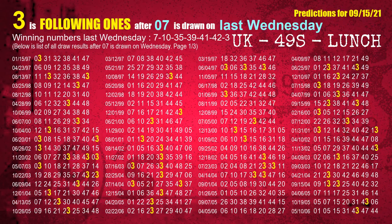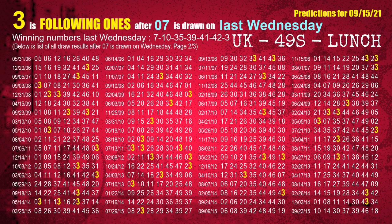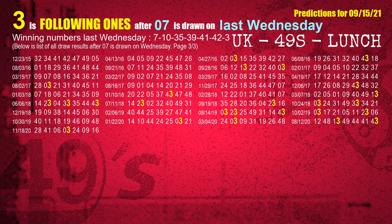After calculating following ones with today's result, we will find out following ones through the result of same day last week. The first winning number last Wednesday is 07. We list all draw results which are 1 week after a Wednesday draw with 07 as a winning number. The most frequently following units digit is 3, when 07 is the winning number on last Wednesday. We also highlight the units digit 3 in yellow for you.